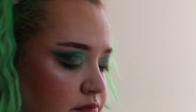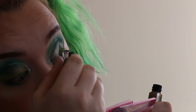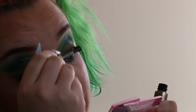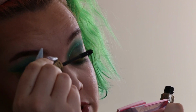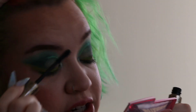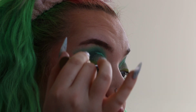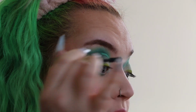Let me grab some mascara. I was going to do a lash, but I feel like this looks cute without the lash. We're going to do KVD Full Sleeve. I don't think this mascara will ever end. I really don't. I think it's because I don't like it. It knows. It's going, I'm just going to hang around forever. It's not that I dislike it, I just don't think it's anything special, and I would prefer the Lancome Hypnose.